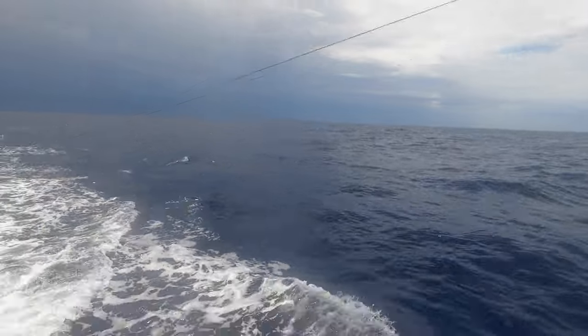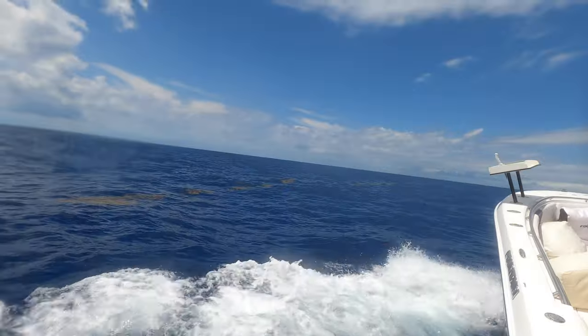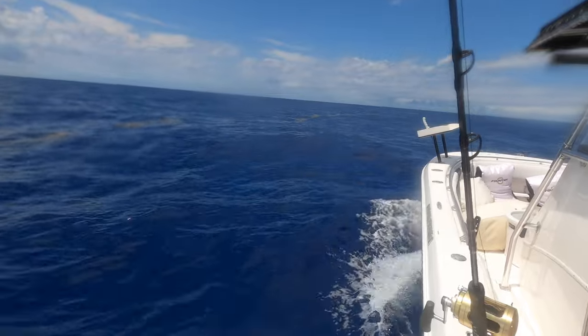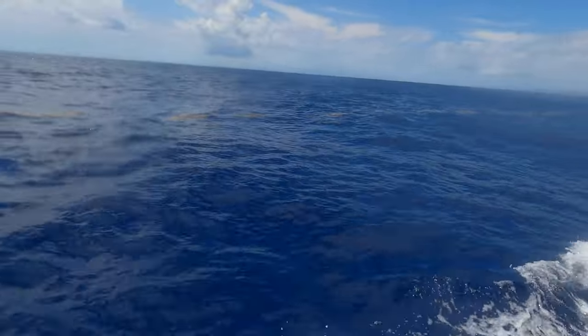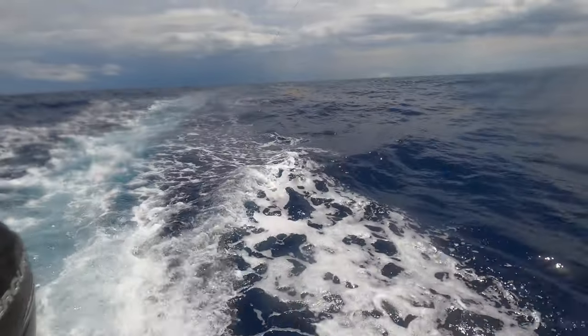So what we're doing while we're trolling is throwing out chunks of ballyhoo or sardines that we have in the boat, and it'll bring the mahi to the boat. They see it from a long way away, and they'll come right through your spread and usually get you a couple hookups.